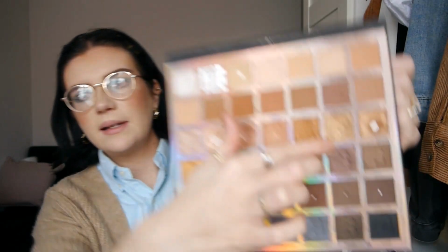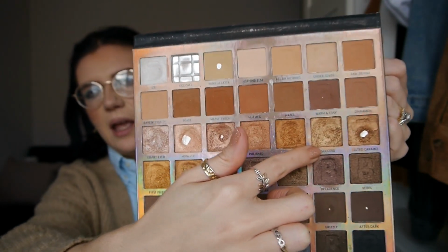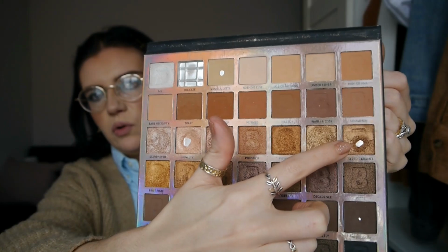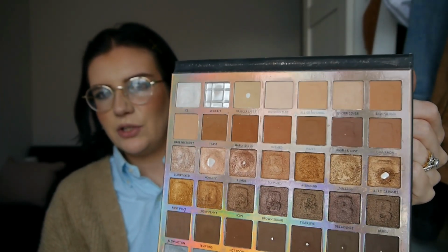And then I think I could probably hit pan on another shimmer. Probably this one called Success, which is right next to Salted Caramel, and it's very similar colour. I'd say this one's just slightly more orangey and this one's slightly more yellow, but they're very similar shades.